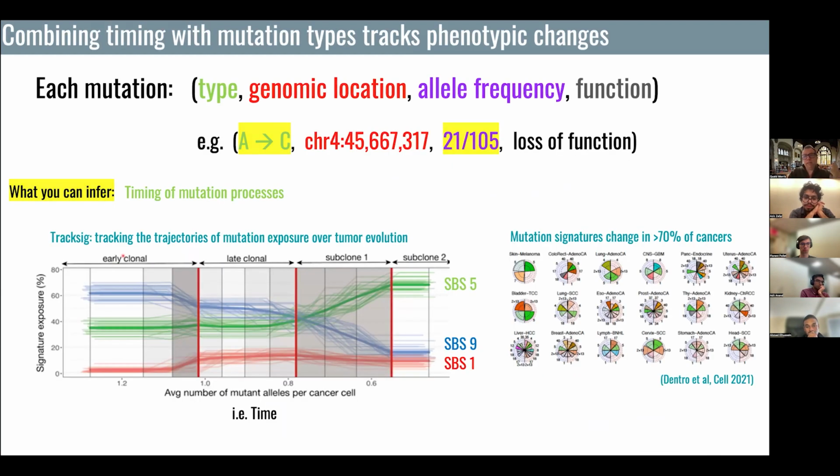And then you can also combine that. I told you can time many of these mutations. So you combine timing with the mutation signatures to look at the change in mutation patterns over the evolution of the tumor. This is what we call a trajectory of mutation exposures. And this is for a type of cancer called CLL. It's a B cell leukemia.